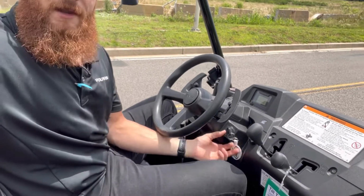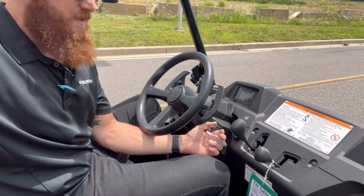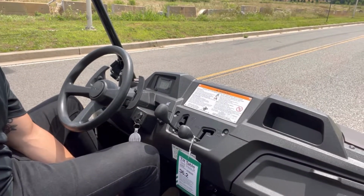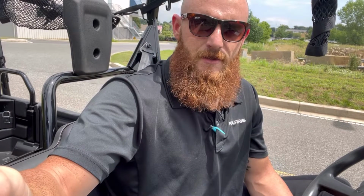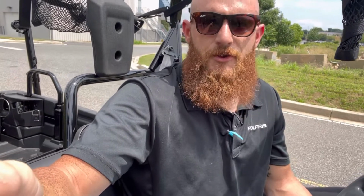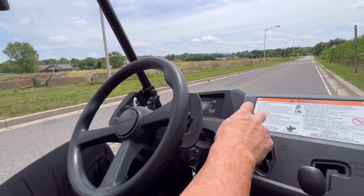So right here you have your key, and you just turn the key on like you would your vehicle. These come equipped with a 3-speed transmission. Whether you have it in automatic mode or manual mode, it still shifts through all 3 gears. However, obviously in automatic mode, the machine's going to shift on its own. If you have it in manual mode, you're the one doing all the shifting.